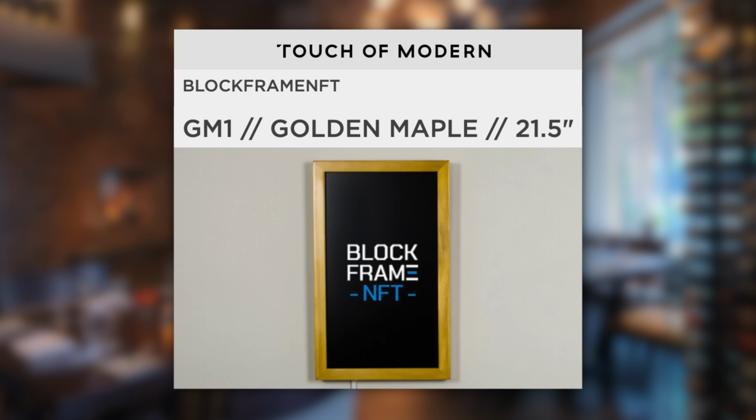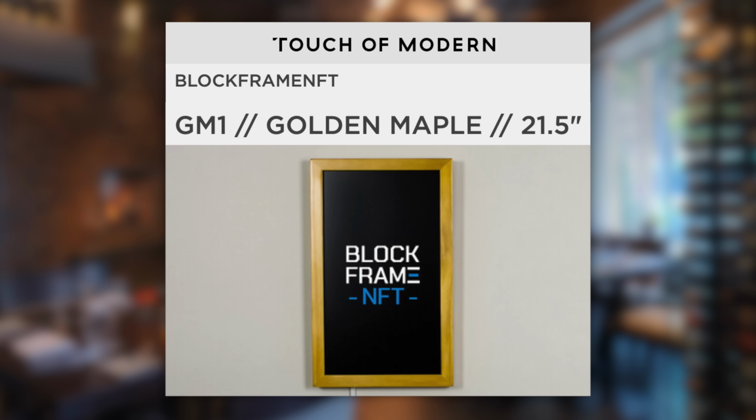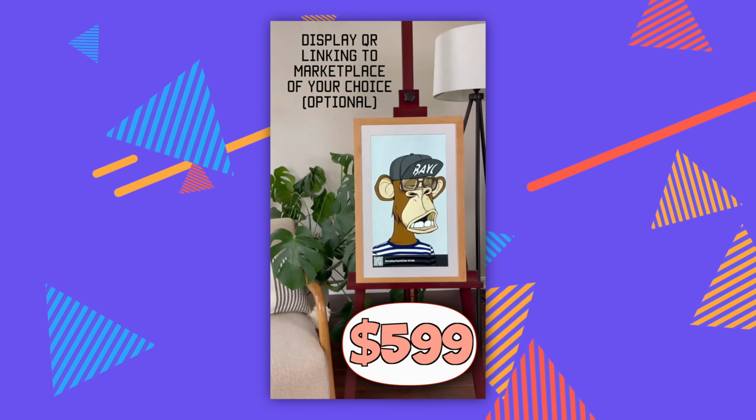We might all be riding that crypto wave into the crashed grounds in which our hopes and dreams have been shattered with the BLOC Frame NFT GM1. All of this stuff is so dumb. Well, you know what though, Matt? It is a bargain. It is only $599.